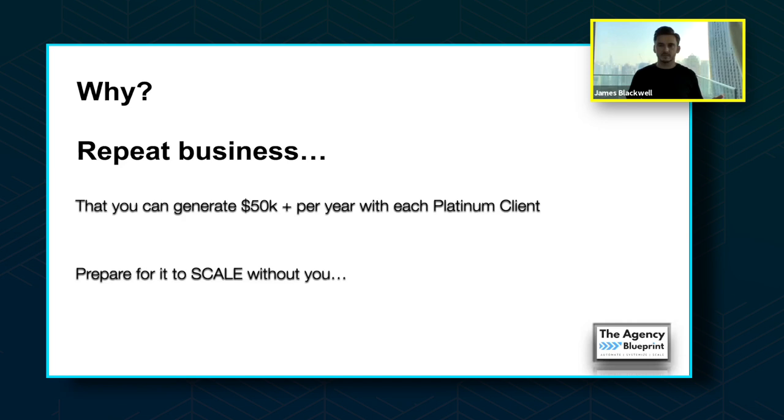Your time is precious. You want to make as much money as humanly possible within your small business. To do that, repeat business is going to be a lot easier, because if you have to keep pitching all the time, agreeing terms, going back through the processes with clients, getting a feel out if they're going to move fast or not, it's going to be a lot of wasted effort. So we want to be really drilling down into getting repeat business that you can generate $50,000 per year with each platinum client. That's sort of the marker of what is a platinum client. We want to be looking at a minimum of 3 placements per year, all the way to 10, 20, 30 placements per year.